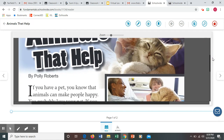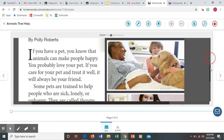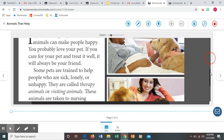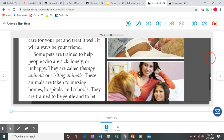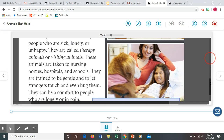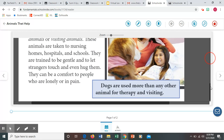Animals That Help, by Polly Roberts. If you have a pet, you know that animals can make people happy. You probably love your pet. If you care for your pet and treat it well, it will always be your friend. Some pets are trained to help people who are sick, lonely, or unhappy. They are called therapy animals or visiting animals. These animals are taken to nursing homes, hospitals, and schools. They are trained to be gentle and to let strangers touch and even hug them. They can be a comfort to people who are lonely or in pain.